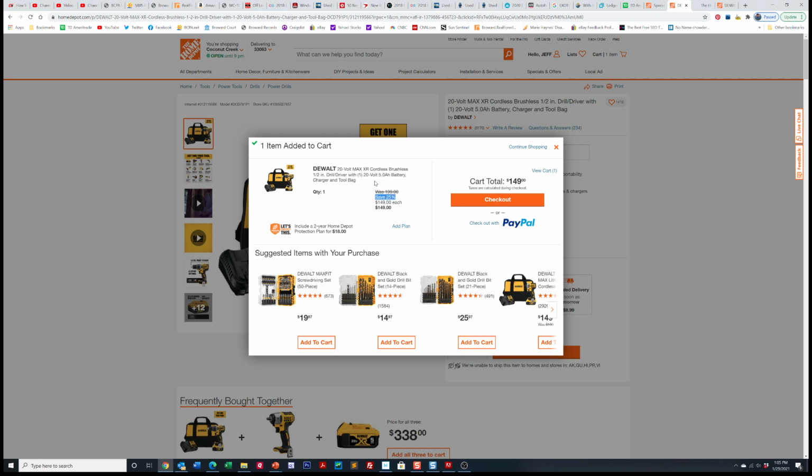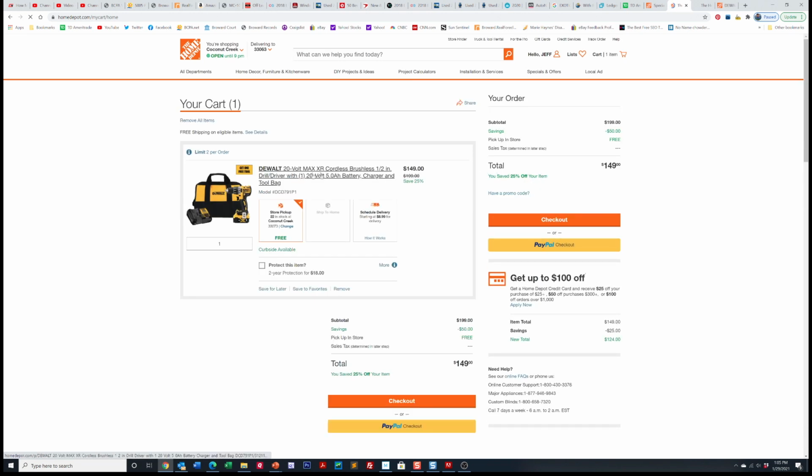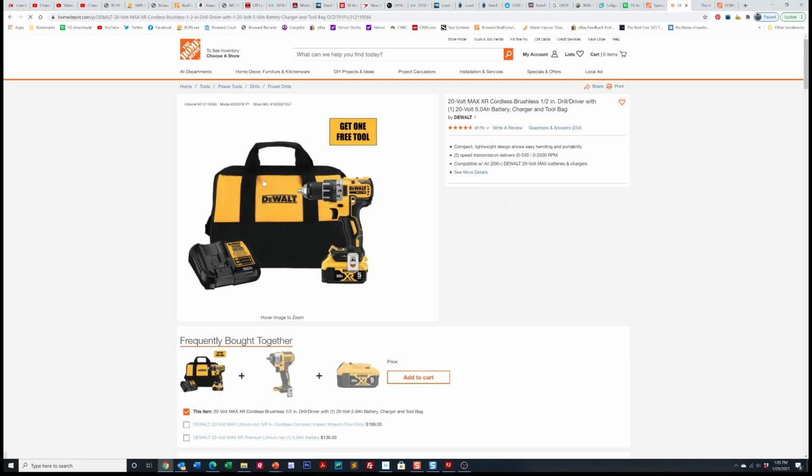So let's go and look at it in the cart. Okay, where it says view cart. I just want to show you something. So here it is. Okay, so we can see now it's showing it $50 savings on here, and you can pick it up in store or you can schedule a delivery, but they'll charge you for delivery. So in our case, there's some at a local store that we can go to, and it says there's 22 of them there, in fact. But now remember this, see this little yellow square? Let's go back and take a look at what's happening here, folks.